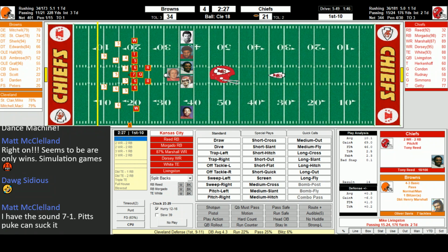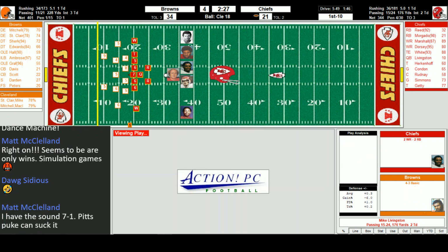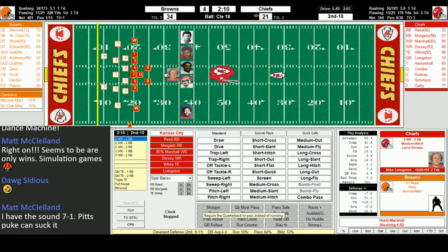Kansas City, they only have 2 timeouts from the 18-yard line. They go into a hurry-up. As I swallow a mouthful of spit. Dorsey on a medium hitch. Livingston throws, incomplete. Scott left, tried to get the interception, couldn't do it. So Livingston is now 15-25 for 176. 2:10 to go. 2nd and 10.